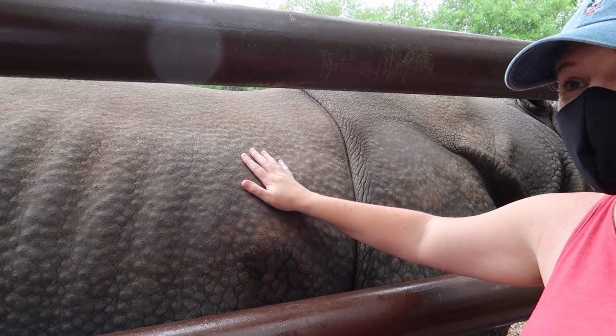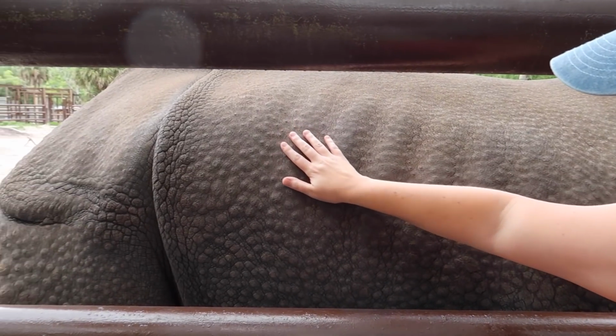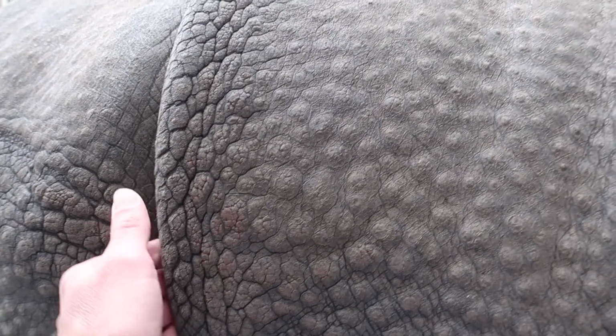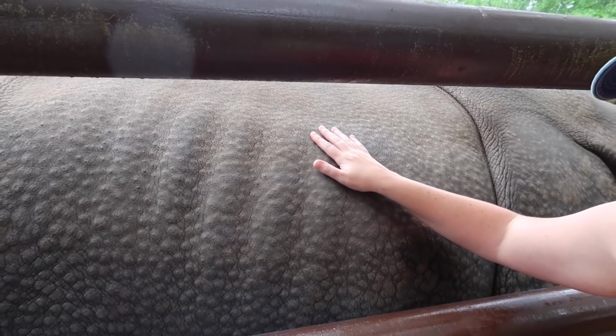Can he feel this? Absolutely, yes. Even though that skin is super hard and tough, he still can feel you guys, especially between these skin folds, where it's a little bit more sensitive. It feels like a snake almost in there. Yeah, super soft in those spots. He feels like he has hair, too. Yeah, he does.